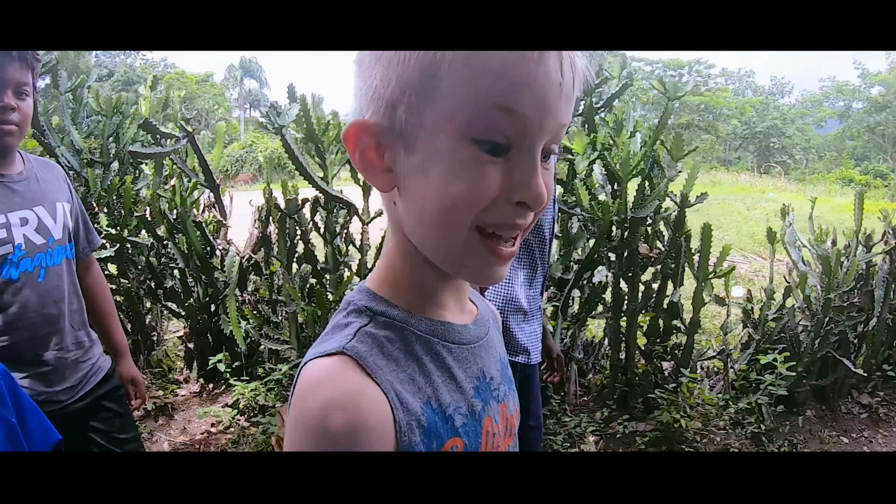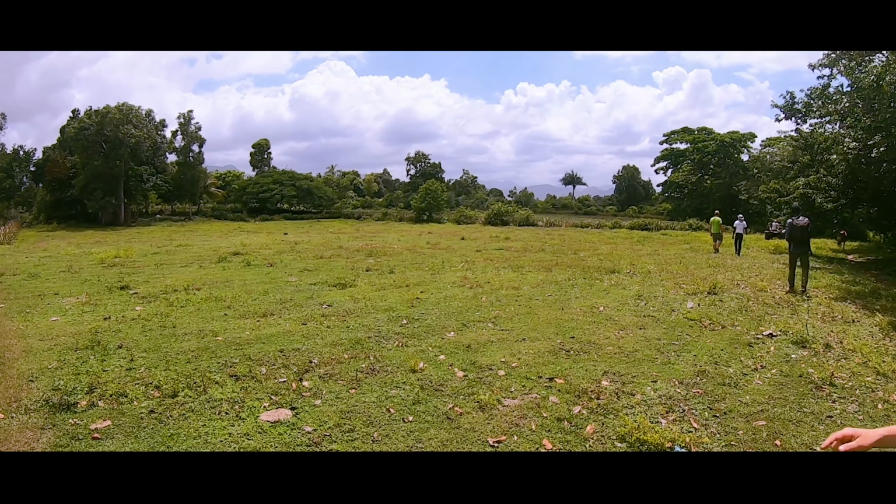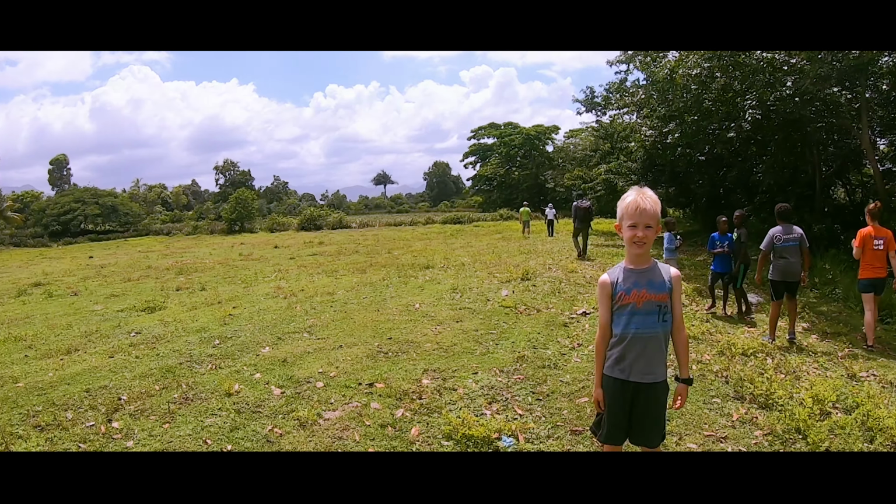To the field where we're going to test out a bunch of mangoes. I'm really excited. Look at this beautiful place, everybody. Look at the mountain.